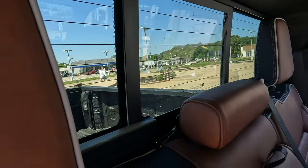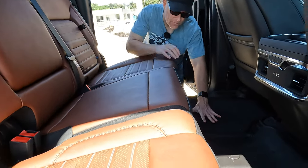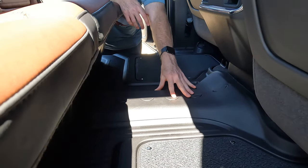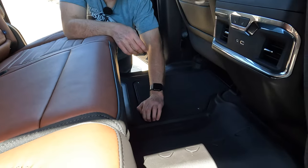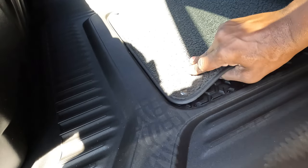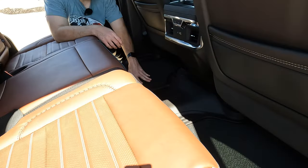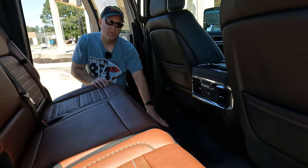And that's pretty cool. And I like the fact that the floor here is fairly flat. You don't have a really high transmission tunnel, so whoever sits in the middle seat here won't be as uncomfortable. You also have the inserts right here that can be taken out with the carpeted floor mats. And that's a good thing because if you're going to be getting shoes dirty, boots dirty, all that kind of stuff, you definitely don't want to track mud onto these, although those could be cleaned, but why worry about that?